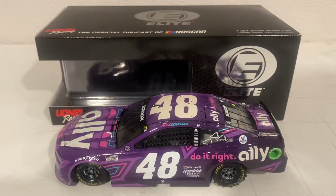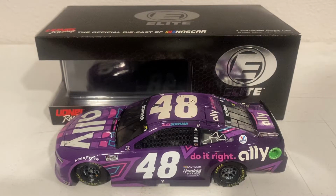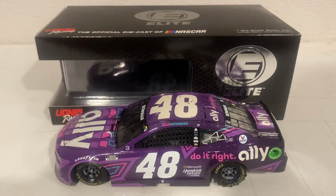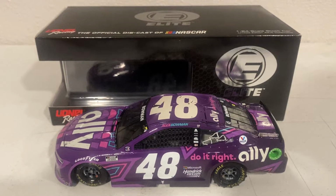Today we are going to be taking a look at Alex Bowman's Dover win from 2021. Obviously, Dover is tomorrow. I'm recording this actually a couple hours after the Xfinity race. First off, just want to say congrats to Josh Berry for getting his third career win in his Xfinity career and his first win of this season.